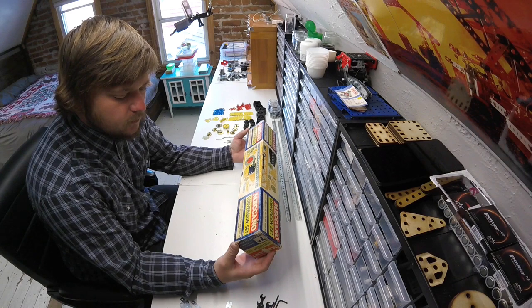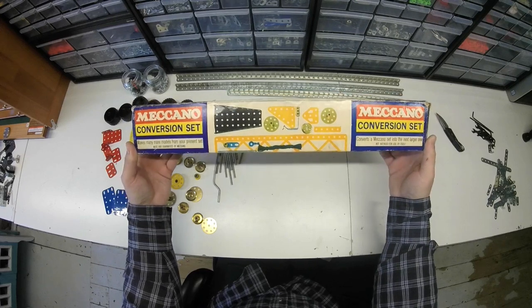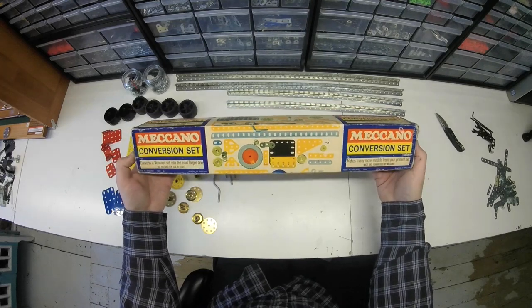Meccano conversion set. Converts a Meccano set into the next larger one. I wonder how many of these were sold over the years. Do you think that's what's really in here? Well, a guy can have hope, can he?